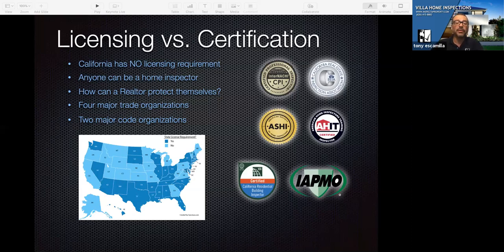All put together, all of these organizations are great. If your inspector has a certification from one of these, it's great. If they have them from more, it's even better. At the end of the day, the more training that we have, education that we have, and continued education, the better.